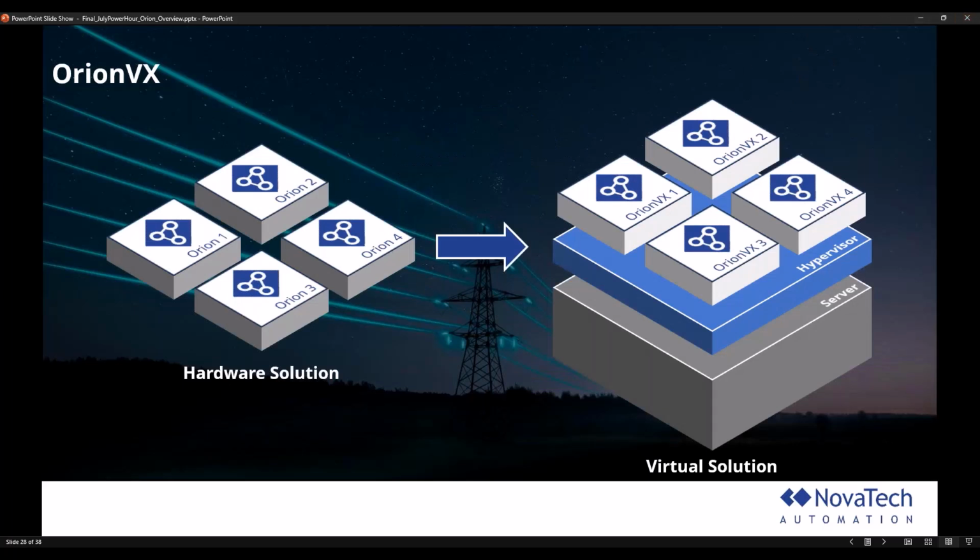So if you're new to the concept of virtualization, we'll just kind of go over this really quickly. Traditionally, every function in a substation is handled by a dedicated device. So that's kind of the hardware solution to the left. So you might have an RTU, a protective relay, meters, IEDs, et cetera, et cetera. Obviously, that works well. It's the way things have been done for the past however many years. It takes a lot of effort to design, install, and maintain. So the VPAC Alliance recognized this and has come together to cast this idea for virtualization.